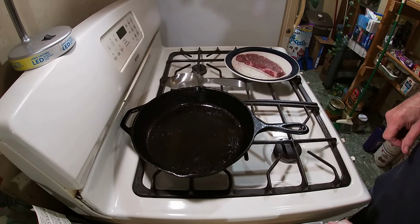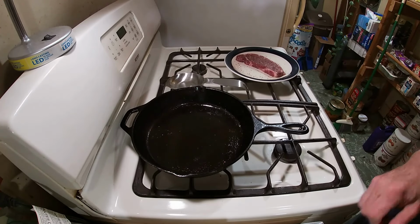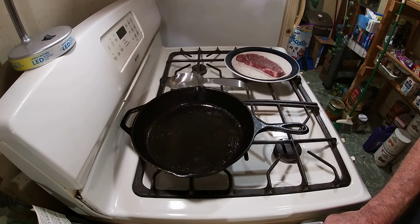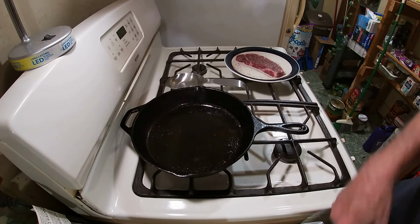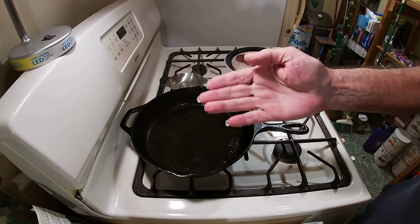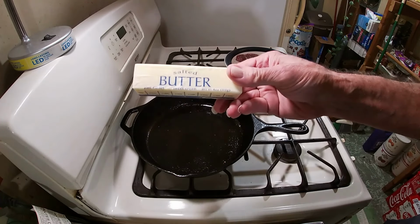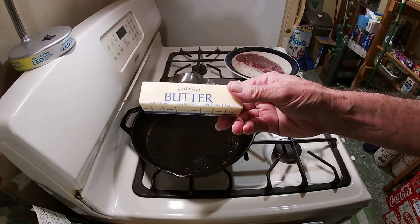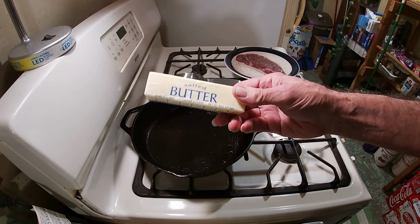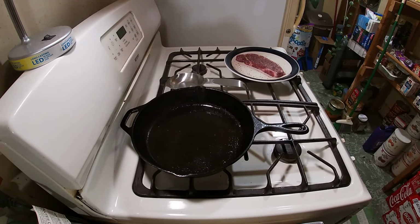We'll get our pan nice and hot again. I think we got enough oil for right now, but I got to get out something special that we're going to be basting it in, and that might be what you asked. I'm sure it's going to be some sweet cream butter. Now I'm using salted butter, sweet cream from Food Club, if you wanted to know. But that'll be for the final basting.